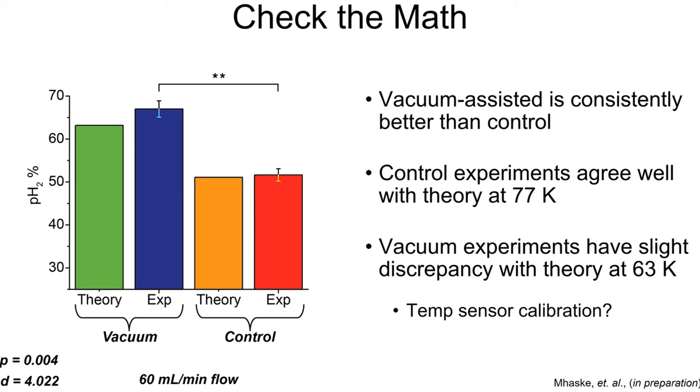And also because we can calculate what our paralyzation percentage should be, we can compare it with theory. So our experimental control matches very well with our theoretical control. Our experimental with our vacuum cooling is actually a little bit better than what we expected. I'm guessing we are underestimating the cooling power by the calibration of the thermocouple.